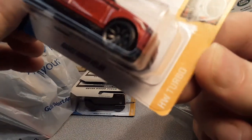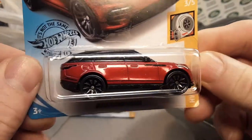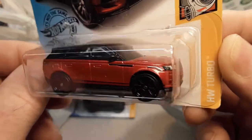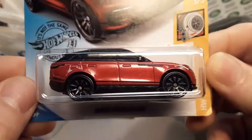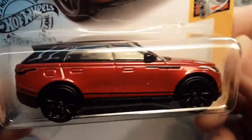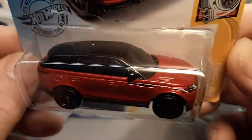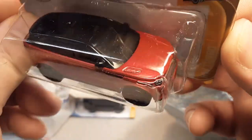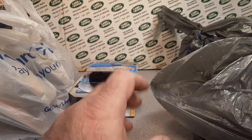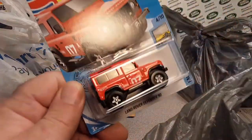What is it? HW Turbos. Range Rover Velar in the red. And I got to tell you, the red is my favorite. I just love it. It's not a flat enamel red like we'll see later on. It's not really a pearl red, but it's a cool red, I tell you that. So I got 5 of those, and at that same Walmart I got, ba-bam!